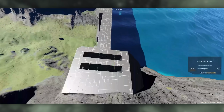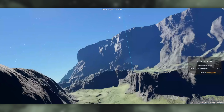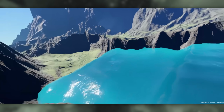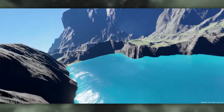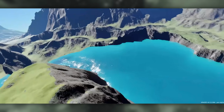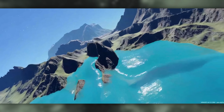Here's another bit of test footage. In this one, they just straight up delete the dam. You can see there's a little bit of lag, but once the lag subsides, the water just flows straight out of the dam and into the valley. Again, this isn't necessarily representative of what it will look like in the future. I think this is quite an old video from memory, but you can see it flows all the way out of the valley into the gaps in the mountains. Oh, I can't wait. I'm going to flood so many people's bases.